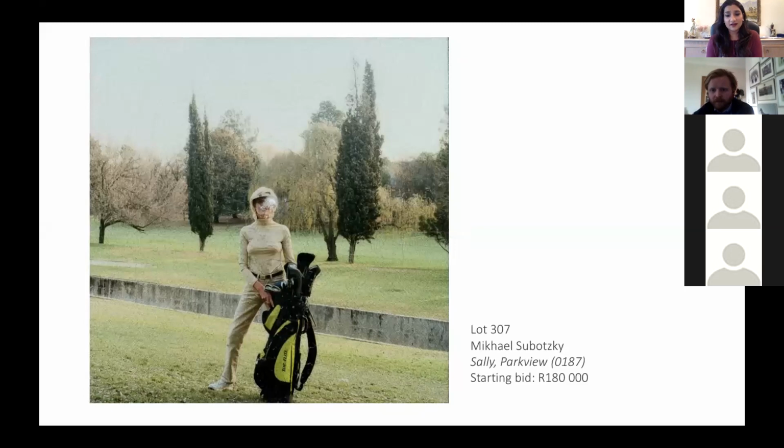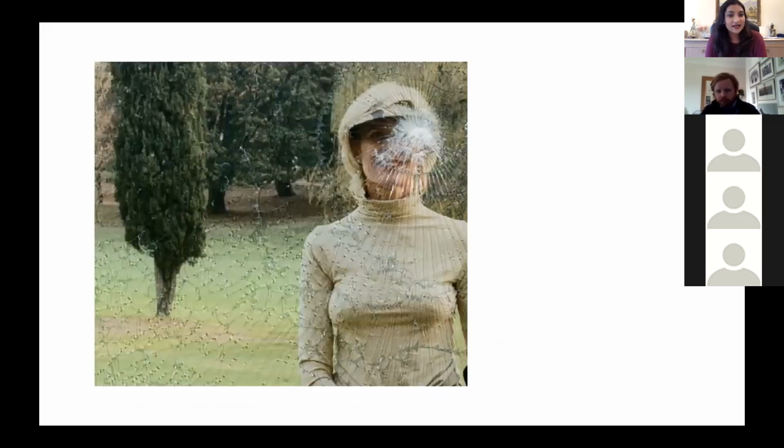Just a bit on Michael Subotzky. He's a Cape Town-based artist. He graduated from Michaelis School of Fine Art, and he won the Standard Bank Young Artist Award in 2012, which is quite a prestigious award. He's also participated in over 30 international and national exhibitions.